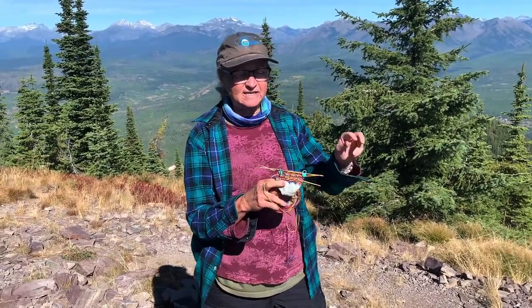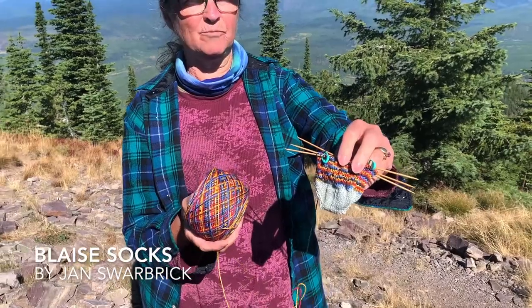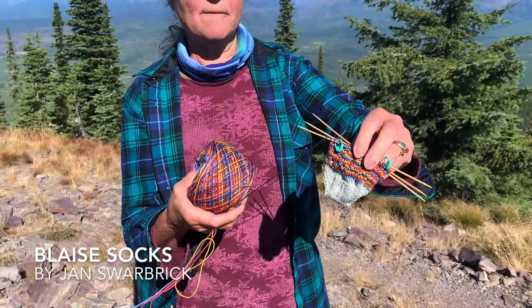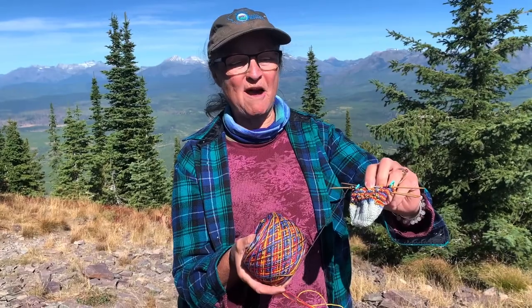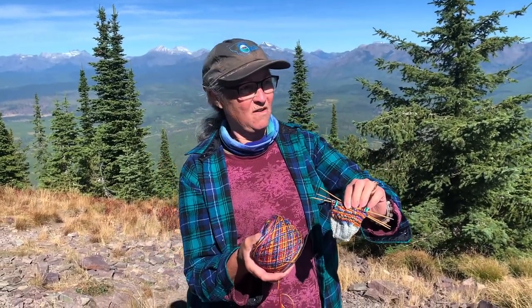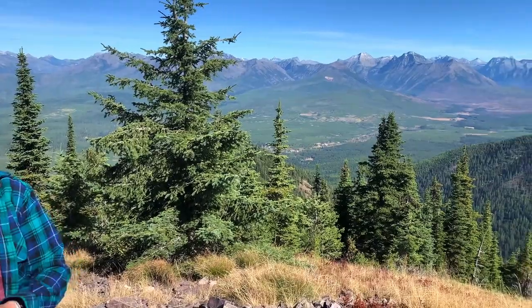I am knitting these socks for it. The pattern is the Blaze pattern. I think it might be Blaze, by Jan Swarbrick. Hi, Jan. And so I thought I would bring these up here and show them off. The scenery is gorgeous up here. Yeah, it couldn't be any prettier. I'm pretty happy with that yarn.